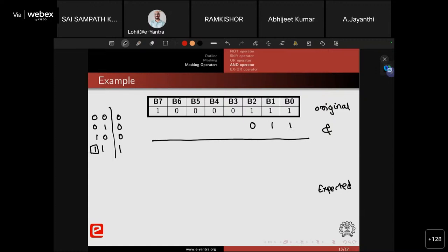Why specifically 1? Let's consider this as a case. The previous value is 1. But if I write 0 to it, the value will be changed to 0, which is not expected. So if we write 1 to it, the value will remain the same. So 1 AND 1 is 1, 1 AND 1 is 1.